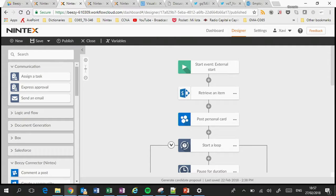Exactly. And that has triggered a workflow. So let me explain to you a little bit of what's going on in the background. This is the workflow that we have designed in Nintex Workflow Cloud. This workflow has an external start. There is an external system triggering that workflow. In this case, it's Workday calling this RESTful API, this endpoint, and triggering that workflow.